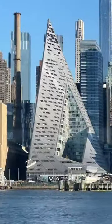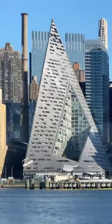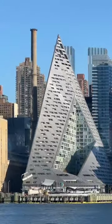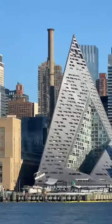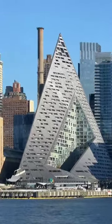You'll notice that wide expanse of Via 57 West is facing due west, so it captures ample sunlight in the afternoon that filters down to that courtyard below through that irregular cutout.